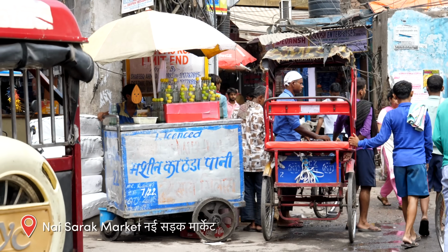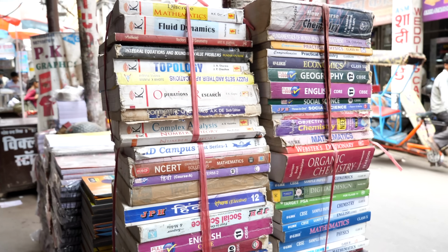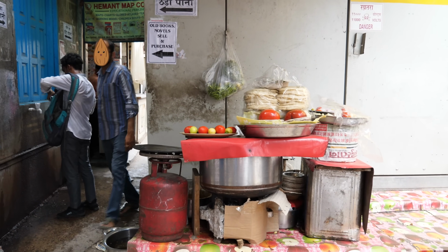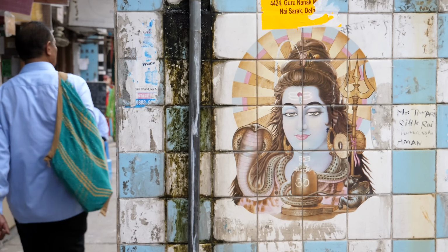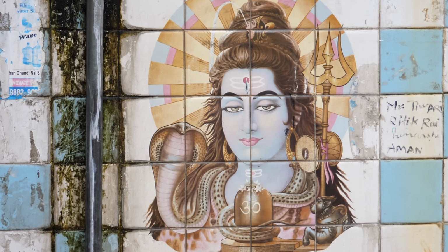We were dropped off at what I believe is Naisarak Market. The street is filled with shops selling new and used textbooks. Hello, dozy dog! While heading north to Kinari Bazar, we get glimpses of vada with sprouts and yogurt. Piles of puri will call out your name. A beautiful illustration. Anybody know the story of this person or spirit?